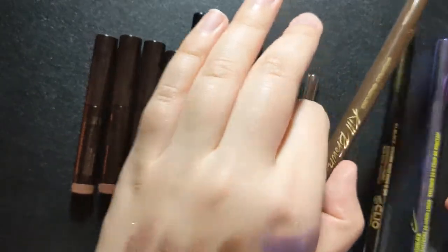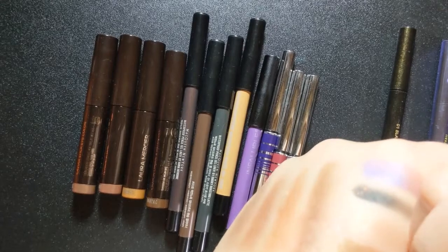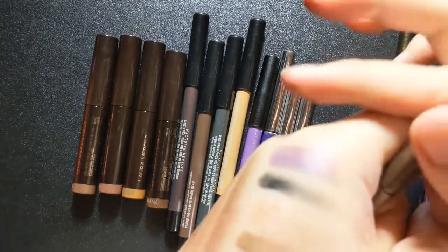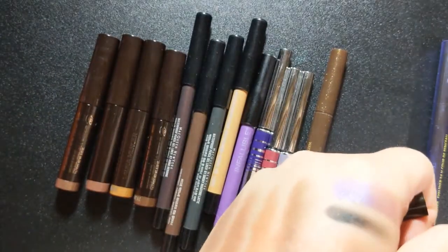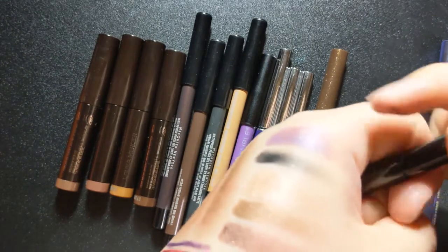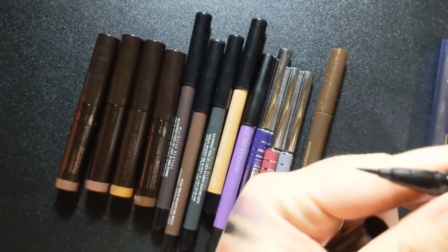I particularly love the Clio formula because they do not move once they are on your eyes. I also really like the color selection. It's a really good brown and a really good rich black color. These are monolid tested and designed in Asia, so you know that they are really great additions to your collection.